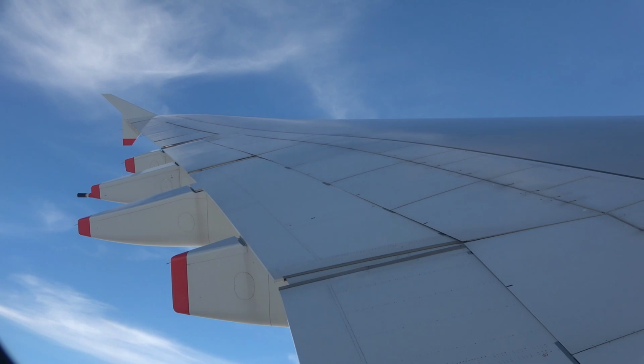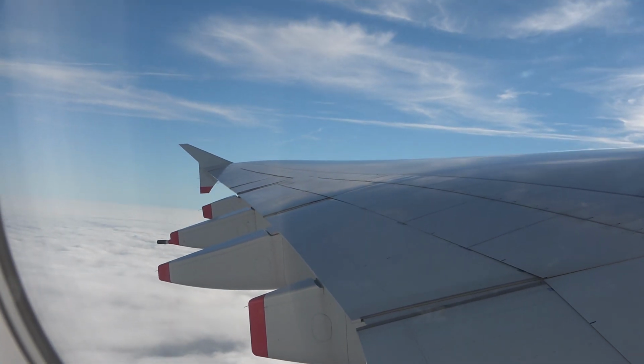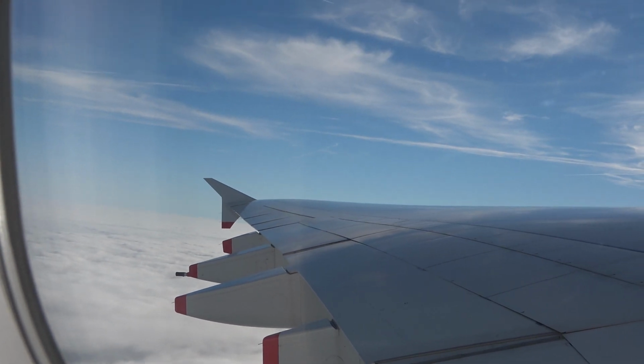After departure, we climbed very rapidly, and soon enough the seatbelt signs were turned off, so this is the perfect opportunity to take a walk around the Airbus A380.